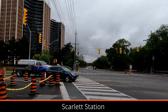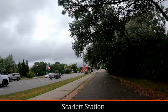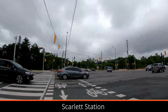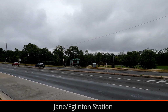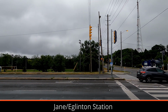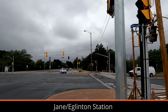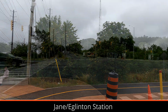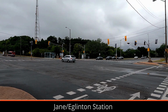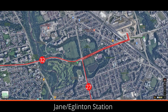While the extension has been criticized for mainly being underground, which is more expensive and not necessary on such a wide road, the elevated portion has been criticized for potentially ruining park space. The other elevated station at Jane has parks and the Scarlett Woods Golf Course surrounding all corners of the intersection. There are some buildings, but mostly houses in the distance. I suspect the large majority of riders will be connecting to buses, those being the 27 Jane South, 32, 35 Jane North, and 170 Emmett, as well as the 935 Jane Express.